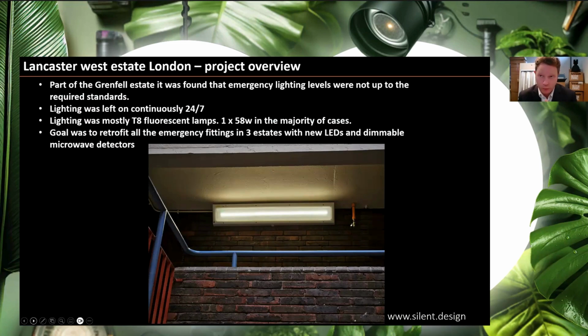So on this project, all we wanted to do first was retrofit the lights, upgrade them to LEDs, put new emergency gear in, and give them microwave detectors for presence detection and daily dimmable gear, so they could all dim down to certain levels. If we have the next slide.